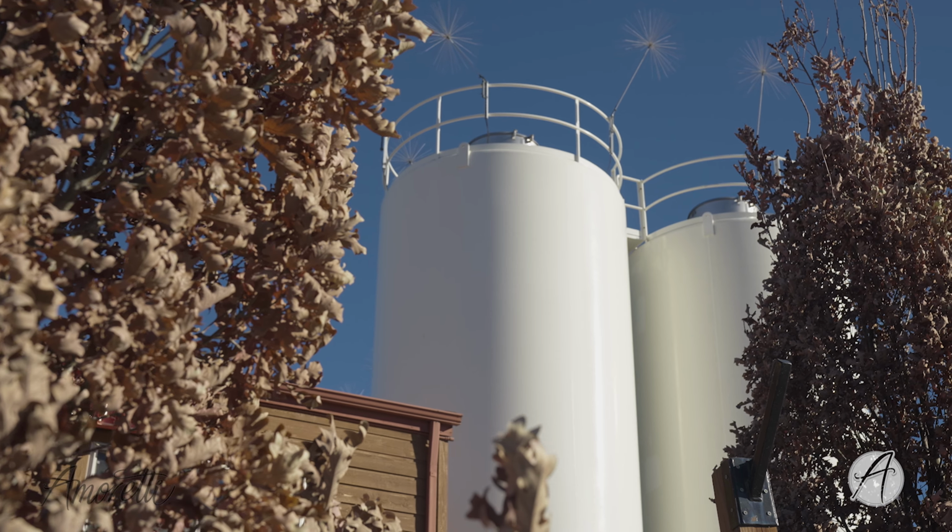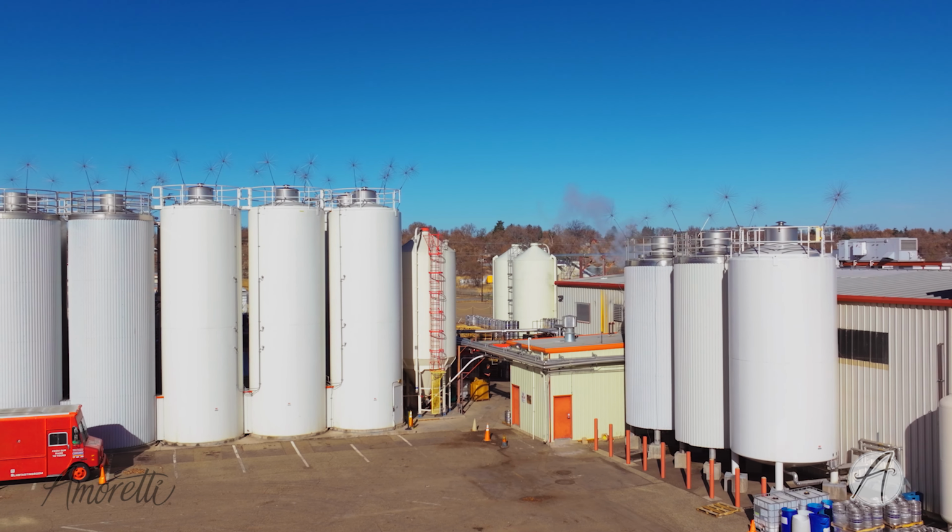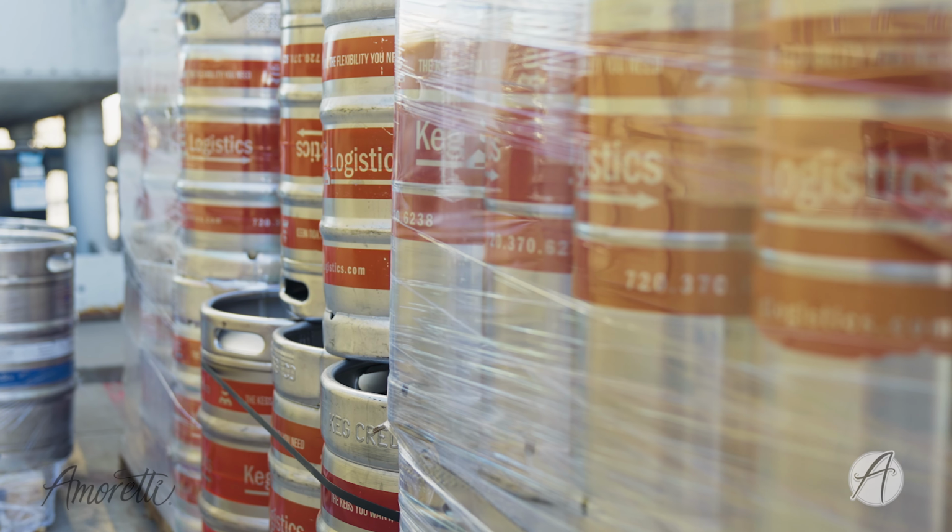The beer will go on through our pasteurizer after that on its way to bright tank. Okay. And then get packaged from there. I know that this is a limited release, correct?